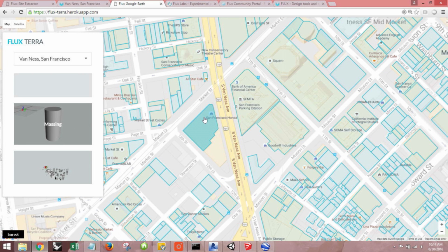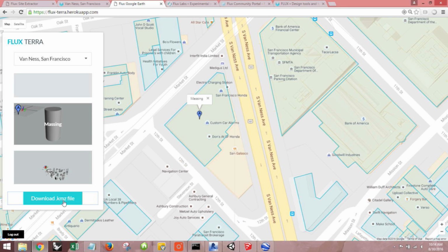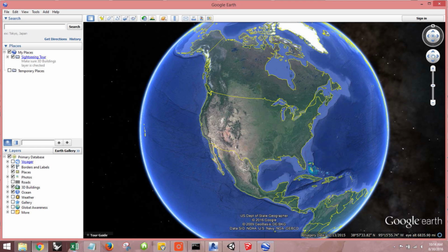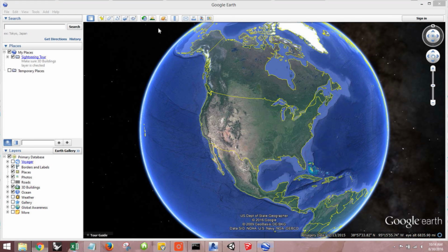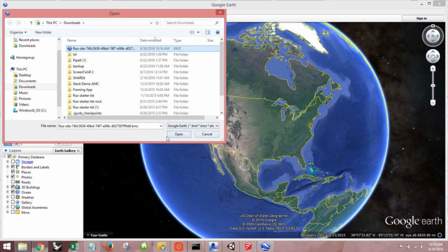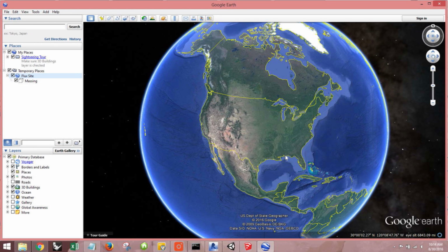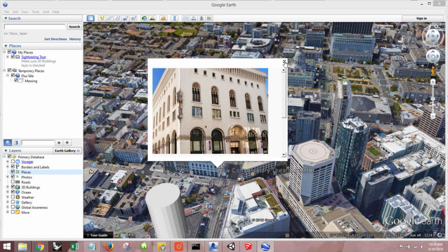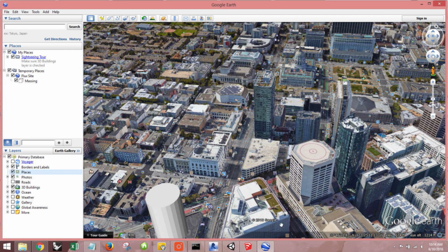So I say, okay, my building belongs on this parcel, and then just one click, and the app automatically generates a file you can look at in Google Earth. So let's go ahead and do that. And we then fly to our building site. And there's our building. And you can look at it in the context of the rest of the skyline with nice texture maps. I love Google Earth. It's a really great communication tool when you're working with your clients.